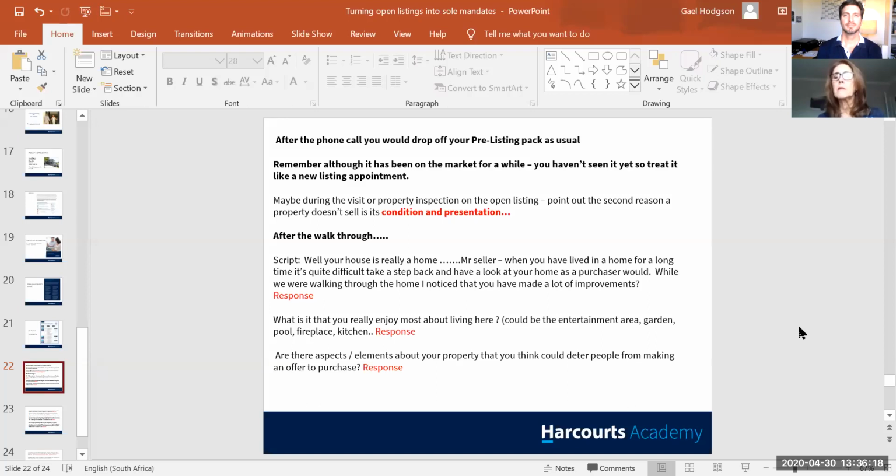So while I'm walking through, I've got a little notepad with me, or maybe even a nice Harcourts branded pad, and I'm making little notes on what the various things are. I don't want to be seen to be writing a lot because I want to be giving my full attention to Cobus, because I'm reading from him now what he loves about the home, what he thinks are really good points, and I'm trying to take cognizance as well of things that I think will be a problem when we put the house on the market and bring people through.